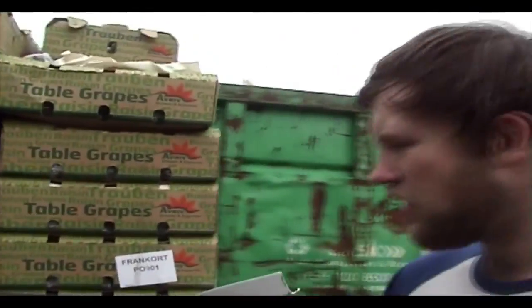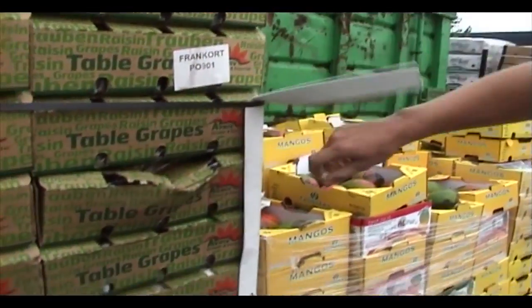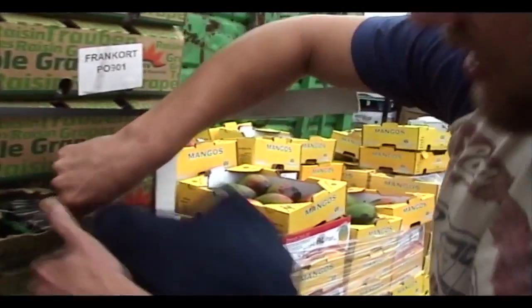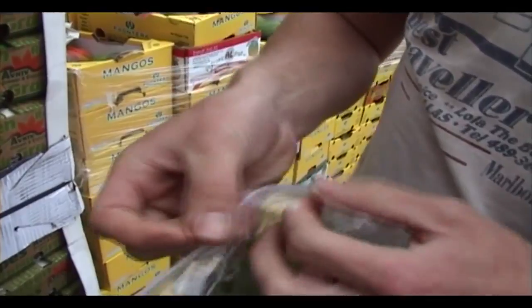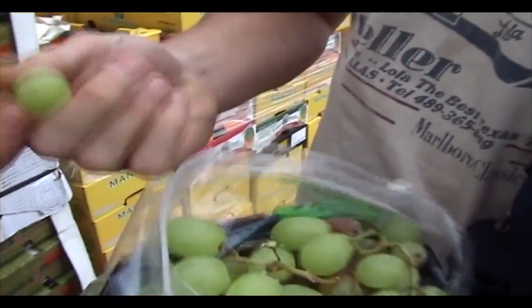We've got grapes up here. Again, grapes go bad really easily, and there might just be a few bad in a bunch. So there'll be a few bad ones in the bottom, but people won't spend the time to go through it and pick the good ones out, the ones that are completely edible. Nothing wrong with those at all.